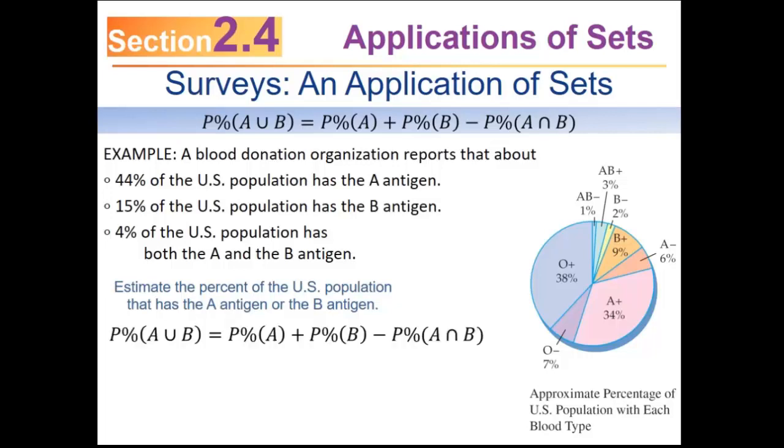The percent of people that have the A or the B antigen is the percentage of people with the A antigen plus the percentage of people with the B antigen, minus the intersection. In other words, the people that have both the A and the B antigen, because you've counted them twice. They tell you that 44% of the population has the A antigen, 15% has the B antigen, and 4% has both the A and B antigen.